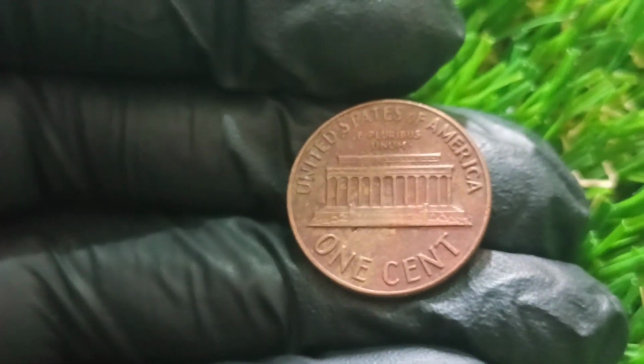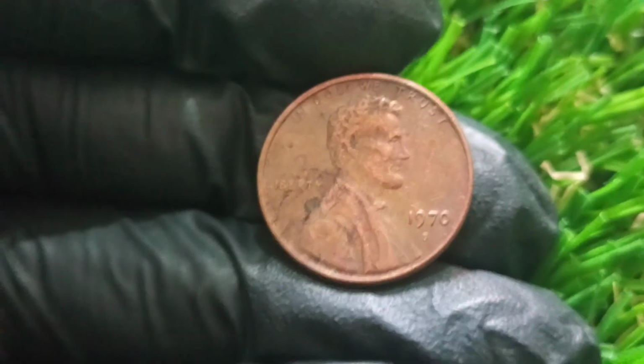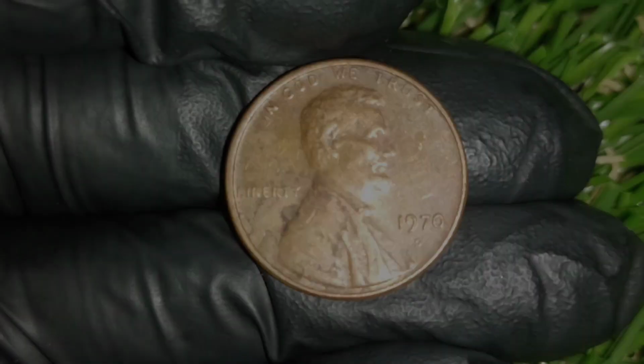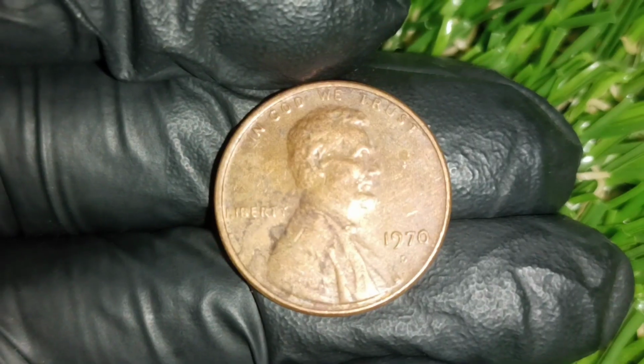A minting impossibility unless a die from a 1958 or earlier wheat cent had somehow been retooled or accidentally paired with a newer reverse die, and that combination is so astronomically unlikely that it alone could make this coin a seven-figure item.